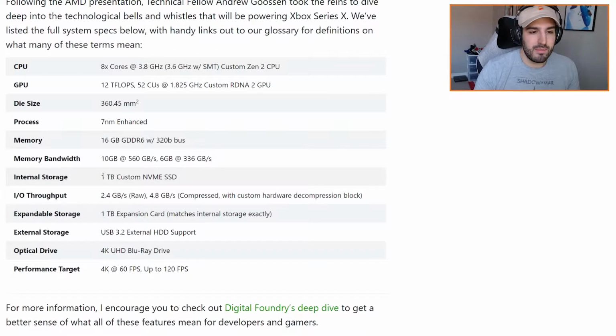Now there's a bunch of other stuff in here, but some of the other cool things that I found interesting were the 1 terabyte custom NVMe SSD and the external storage with the 3.2 external HDD port and the 1 terabyte expansion card. So I'm going to go over that a little bit further, show you some pictures of it, but it's really cool what they're doing with their 1 terabyte expansion cards for the Xbox Series X.